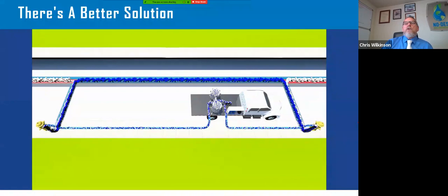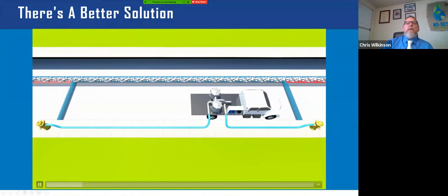Now it's turned off, we're back to where we started when we first set up, but you can see that the main between here and here is clean, from left to right. So now we want to stay here. We're going to leave the truck parked here. We're going to leave the hoses hooked up. Now we're going to zoom out.